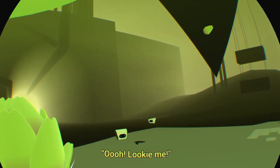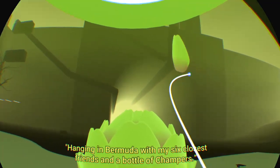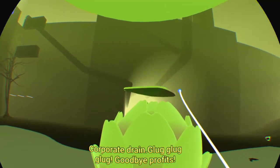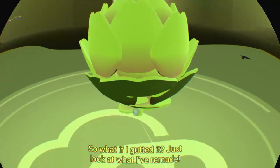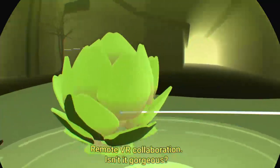Ooh, look at me, hanging in Bermuda with my 6 closest friends and a bottle of Champers. Virtual travel, big deal. Corporate drain, glug, glug, glug, goodbye profits. So what if I gutted it? Just look at what I've remade. Remote VR collaboration. Isn't it gorgeous?